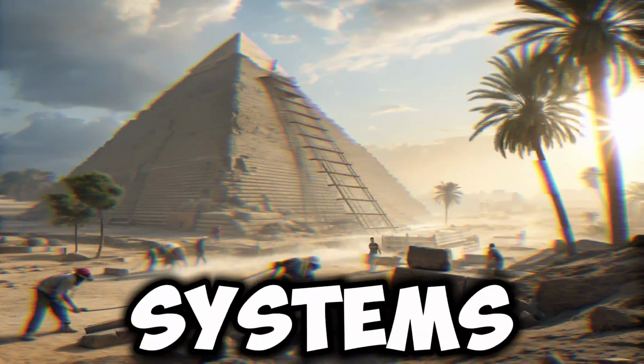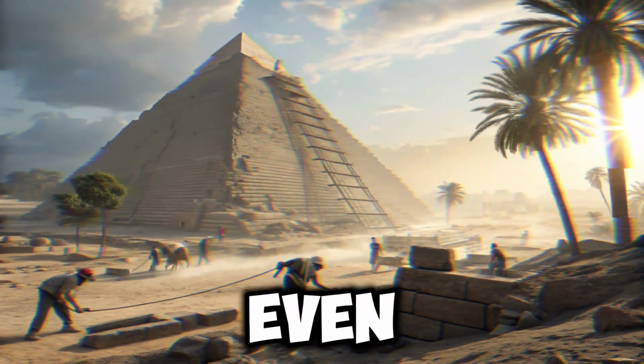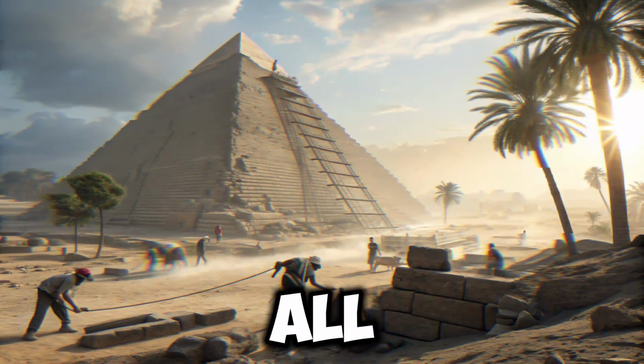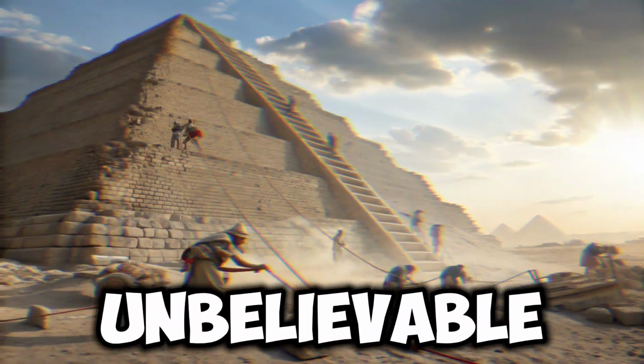The mighty ramp systems, including straight ramps, zigzag ramps, and even spiral ramps that wrapped around the structure. These ramps allowed workers to pull multi-ton blocks, all the way to the top. Now let's talk about something even more unbelievable.